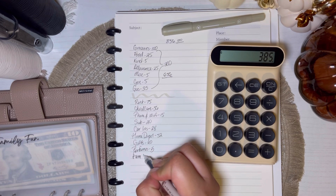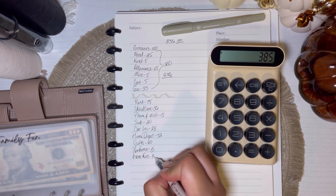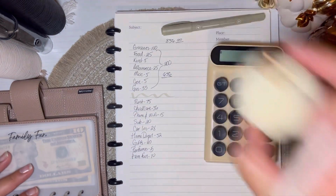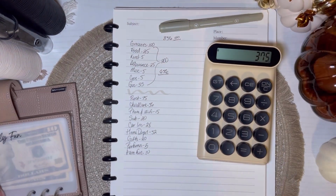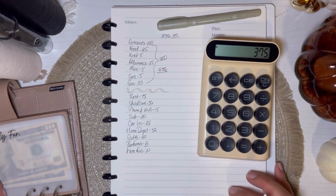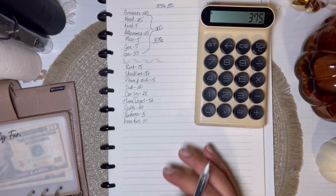Family fun, it's gonna get a 10. I hope you guys can see. Let me scooch my notebook up a little bit. Let me just move this candle. Sorry. Okay, I just wanna make sure I'm in frame. You guys are looking at what I'm doing. Okay.